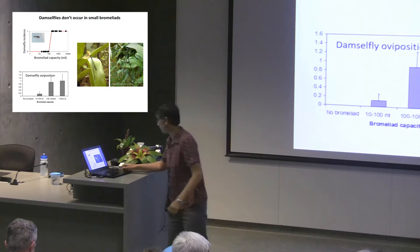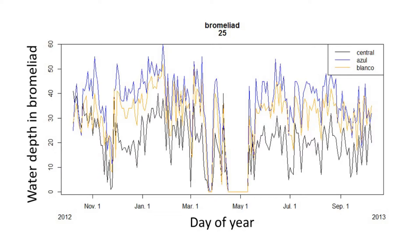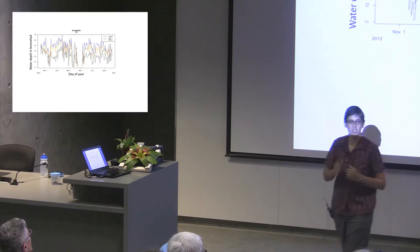And here's some data where we've looked at the water depth in bromeliads over an entire year. This is actually just one bromeliad, three different leaves that have been monitored for a year. And you can see that the water depth goes up and down. But generally, there's water in the bromeliad until you get to one part of the year where it's completely dried out. And you can get up to 22 consecutive dry days.